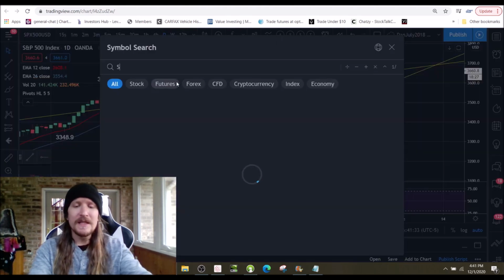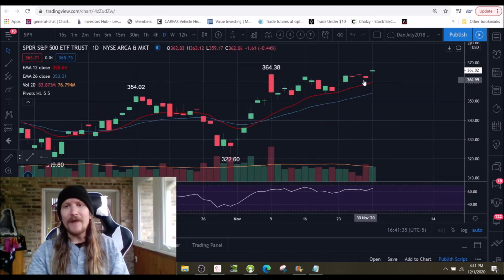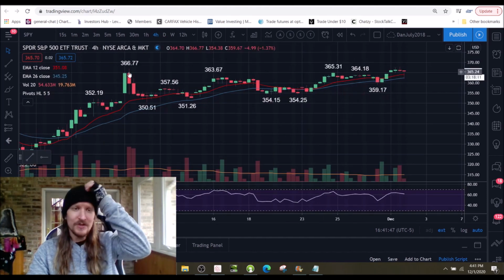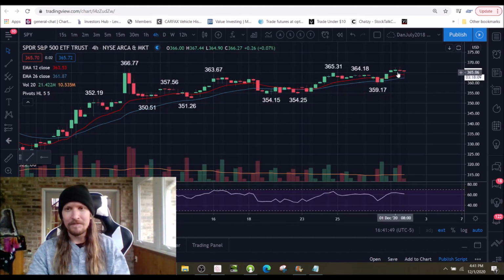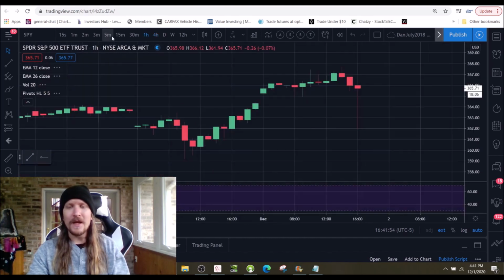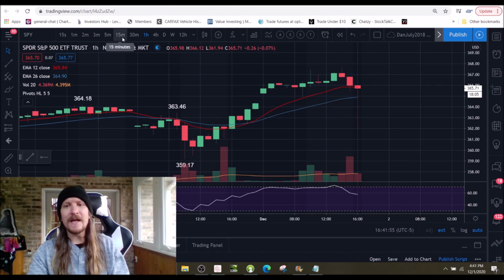So SPY on the daily time frame, solid bull move, higher low, new short-term line in the sand is 359.17, right above the EMA 12, just like the last time around. And we did break that all-time high, and we also broke the high from extended hours, 366.77. End of the day, we saw a little bit of a pullback, but still an hourly uptrend into the close as there was a bearish reaction to lack of stimulus news.